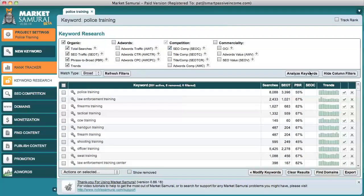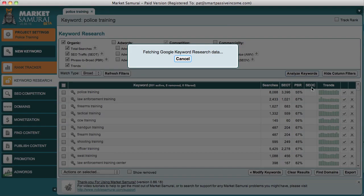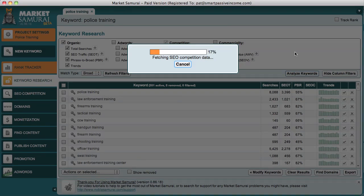I'm going to turn total searches on, and I'm going to analyze once again to get the SEOC column filled in, which is SEO Competition. And this shows me exactly how many other web pages out there are competing for these keywords. You can find this information out for free by just simply typing in a keyword with quotations around it into Google and seeing that result underneath the search result, where it says like out of 2,500,000, I don't know, web pages or something like that. So that's kind of what it's finding right now, and it has over 200 to search for. So it's gonna take a second.